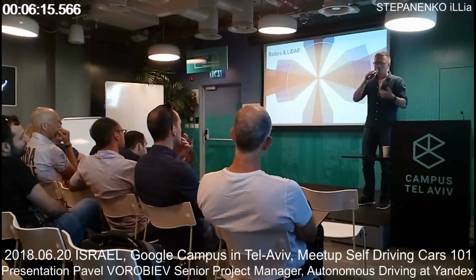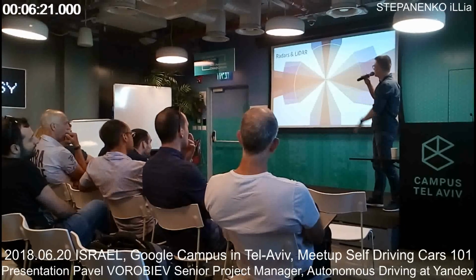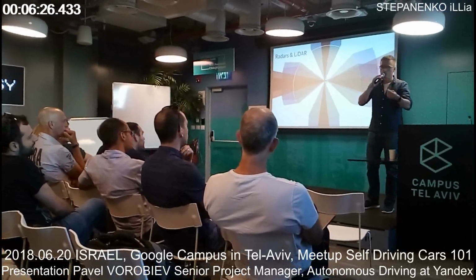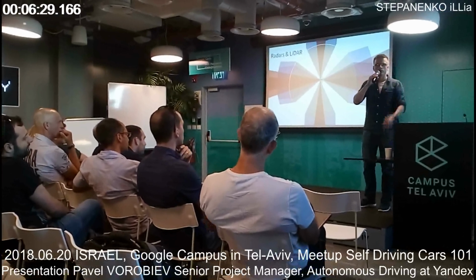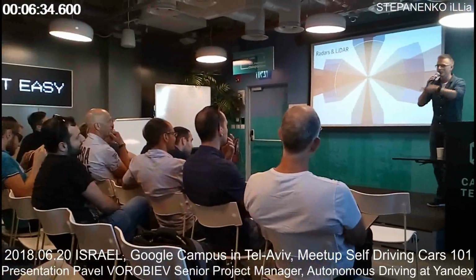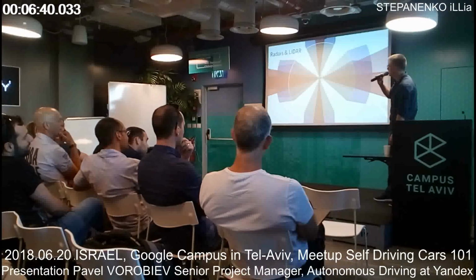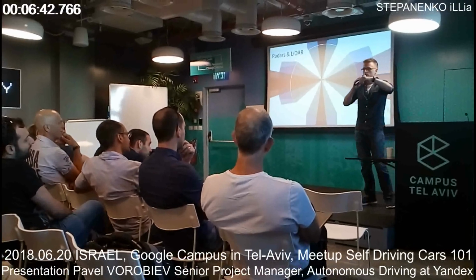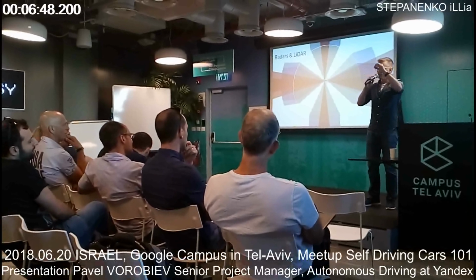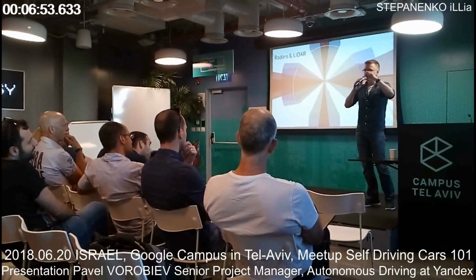What will be the next really difficult problem if you have so many sensors? Almost 15 different sensors on the car. What will be the next issue for the developer? Fusion. Sensor fusion. So to fuse this data, you would like to know that this pixel of the camera is this point from the lidar and this point from the radar, for example. So you need to calibrate all the sensors together and synchronize.